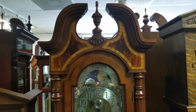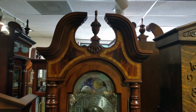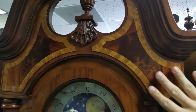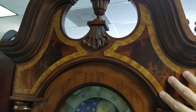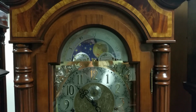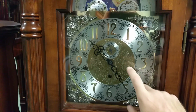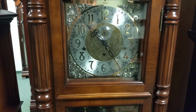All right, this is the Hermle version of a Sligh clock called the Hallmark. It's got really nice mahogany and probably maple or different direction cut mahogany in the top of it. Inlay. Nice German dial. It's got these accents on all four corners, and this is actually etched in the center of it. Triple chime, nighttime shut off.